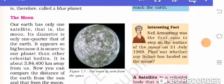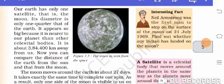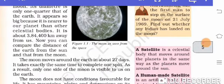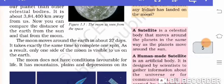If we look at the moon, it appears big. We can see the moon at night time, so it looks big. Why? Because it is the nearest to the Earth. It is the nearest celestial body from our planet Earth, and it is about 384,400 kilometers away from us. Okay, the distance between the Earth and the moon is 384,400 kilometers.